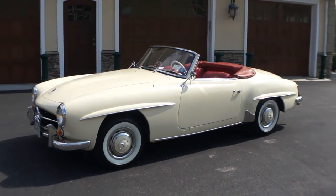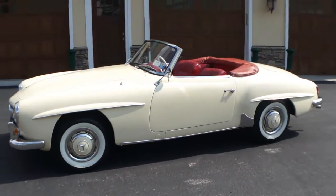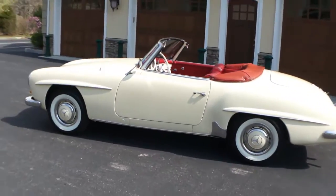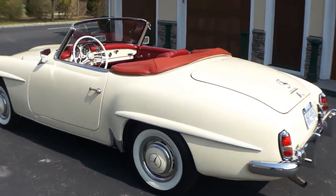Today we have a 1959 Mercedes-Benz SL190. Gorgeous car, complete restoration, matching numbers. It's cream with the red interior. Gorgeous car.